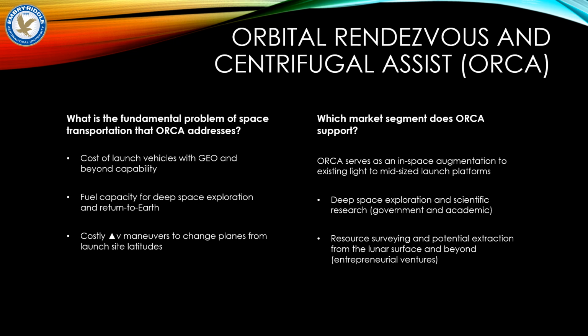ORCA addresses several problems or limitations within deep space activities. First and foremost is the barrier to entry due to the cost of current launch vehicles that are capable of entering such deep orbital regimes. Most deep space exploration is reserved for government organizations that have the capital to pay to play. Fuel expenditures typically limit the amount of maneuvering while in deep space and almost prohibitively prevent return to Earth of any physical samples.